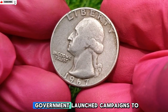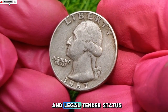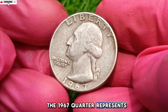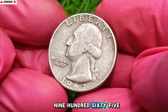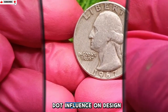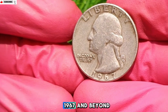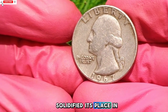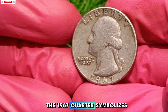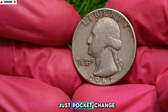Public education. The government launched campaigns to reassure the public that clad coins held the same value and legal tender status. Transition period. The 1967 quarter represents the midpoint of the 1965 to 1967 transition from silver to base metal coins. Influence on design stability. The continued use of the Washington design through 1967 and beyond solidified its place in American numismatics. Legacy. Though common, the 1967 quarter symbolizes an important monetary shift in U.S. history, making it more than just pocket change.